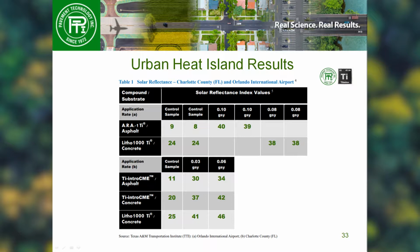So 0.9 is basically a 0.09. That's very low. That's asphalt. That's newer asphalt, 0.08, very low. Concrete is in the 0.2 range. To qualify for LEED credits, if you can increase the solar reflectivity above a 0.29, you actually can qualify for LEED credits.